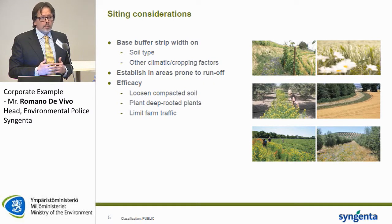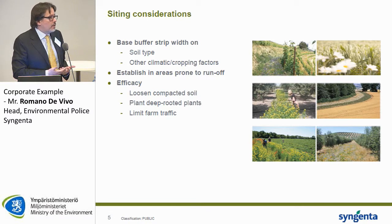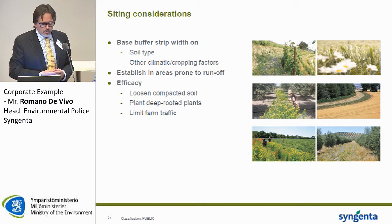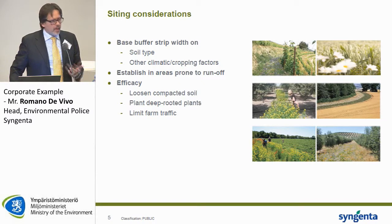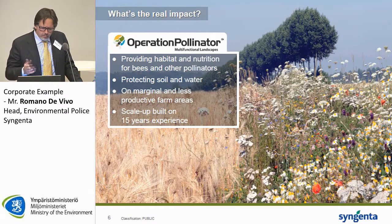So all this comes with additional risks, because while you are enhancing biodiversity, you are also enhancing the risk of contaminating this biodiversity. So everything comes with additional training and additional support. But there is this flexibility and the possibility really to adapt these ecological infrastructures to any sort of cultivation.